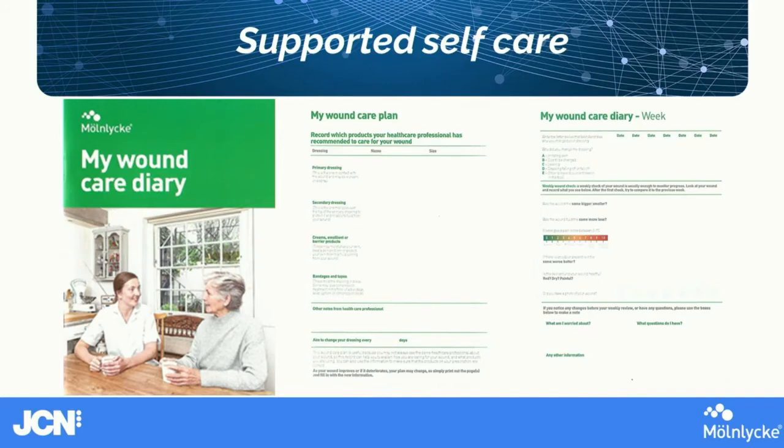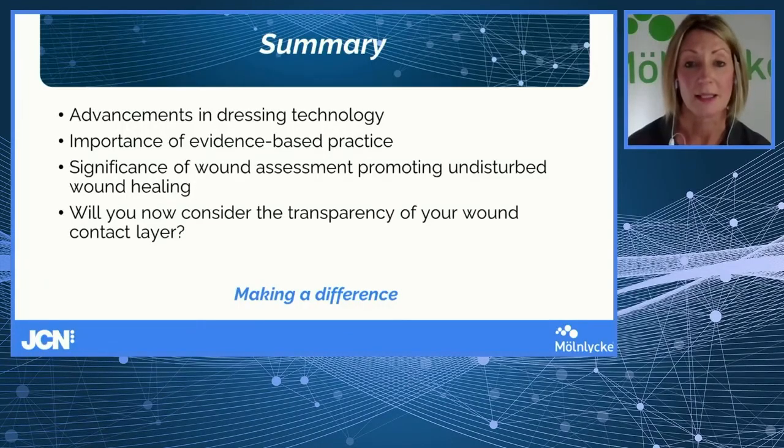So just to summarise our session today, we've probably all seen through our careers as healthcare professionals how dressing technology has evolved and how important it is for clinicians to be aware that everything we do in practice needs to be evidence-based. We've also touched on the importance of undisturbed wound healing. The longer the dressing is left in place, the more it creates the optimum wound environment for healing, and it is more cost effective. Making small changes can make a huge difference. And maybe just give some thought as to how important a transparent wound contact layer is to you, and how it can benefit your practice.